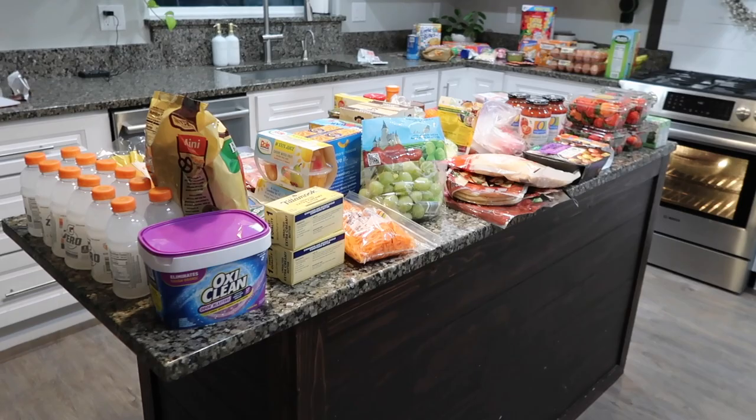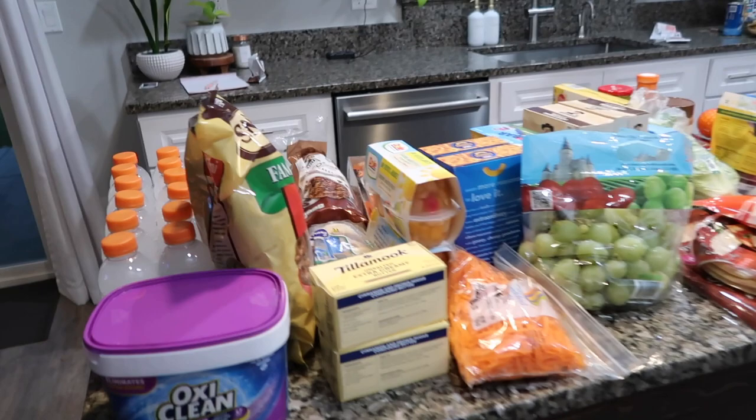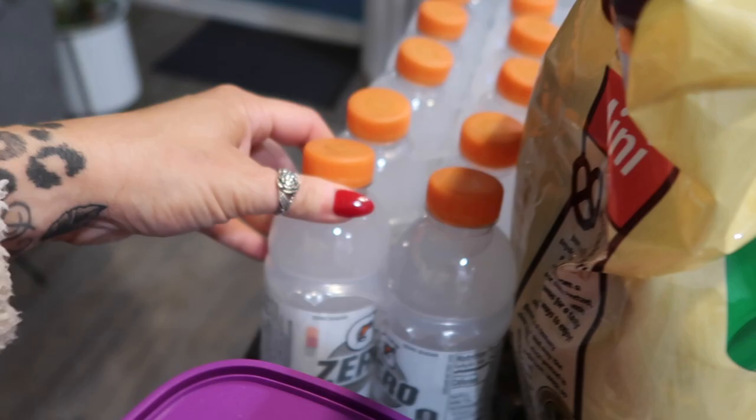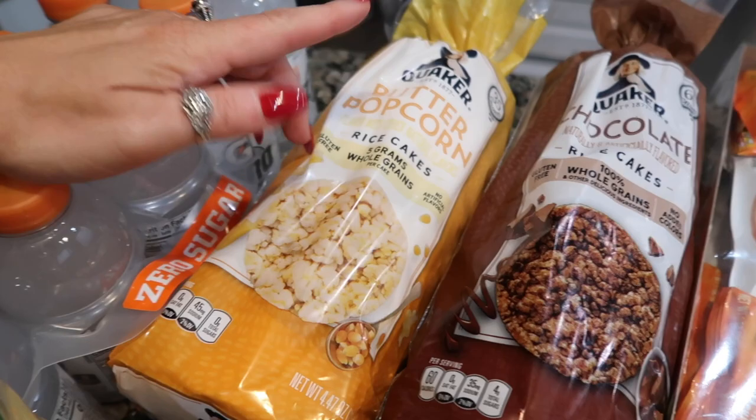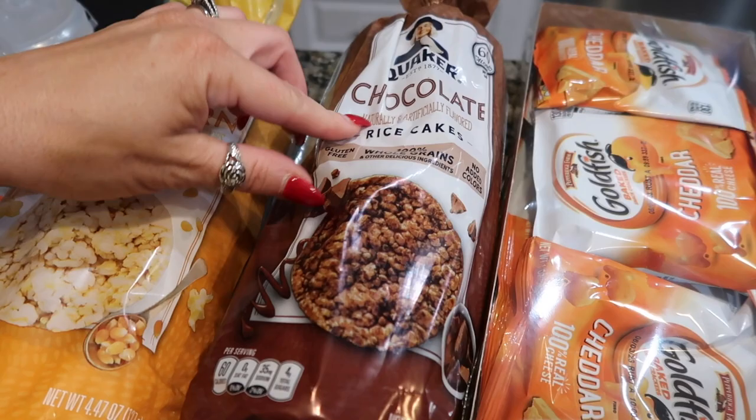Got everything out on the counter, so I'm just gonna go through quickly and show you what I got. Got some OxiClean. I need to refill that in the laundry room. Gatorade Zero for the kids' lunches. Pretzels. I've never had these butter popcorn rice cakes, but I love having popcorn at night. And I love rice cakes. They're a little bit healthier, so I got some of those. And then these chocolate rice cakes are my favorite, with some peanut butter on them and sliced up banana.